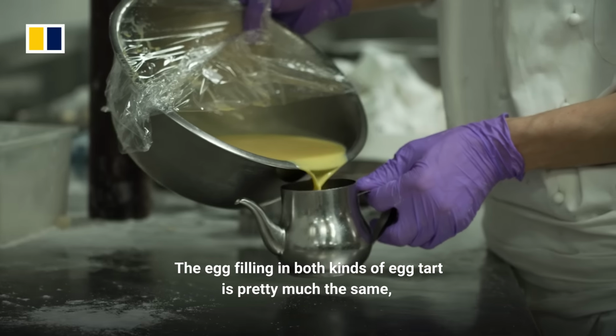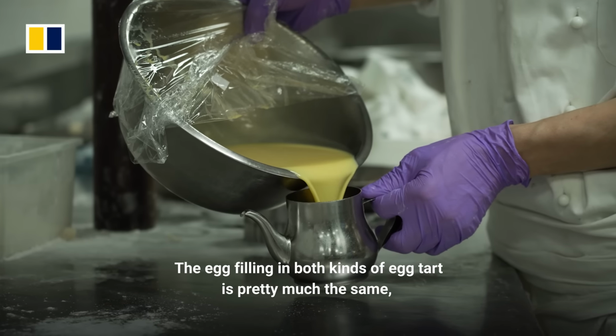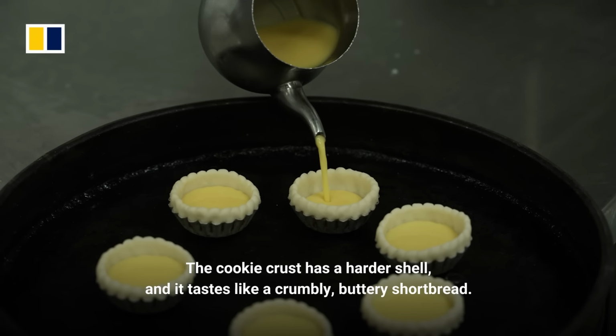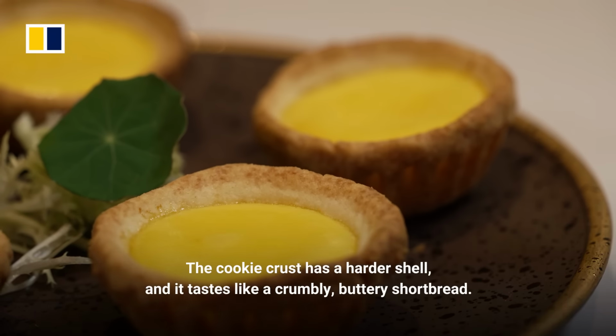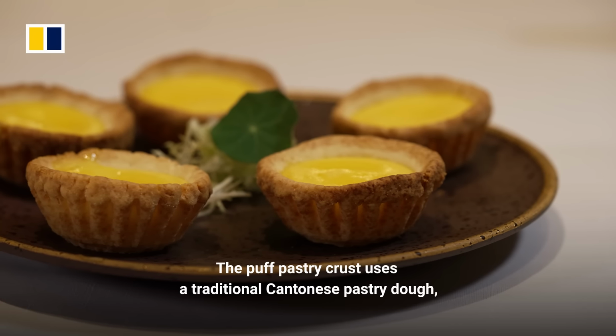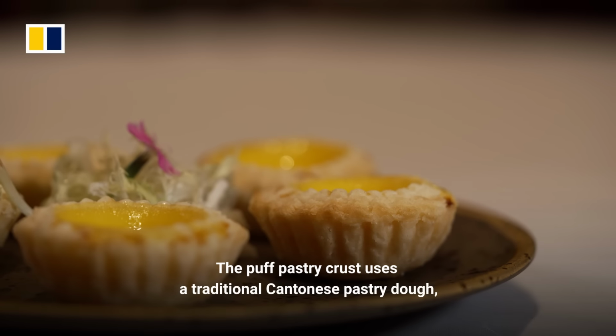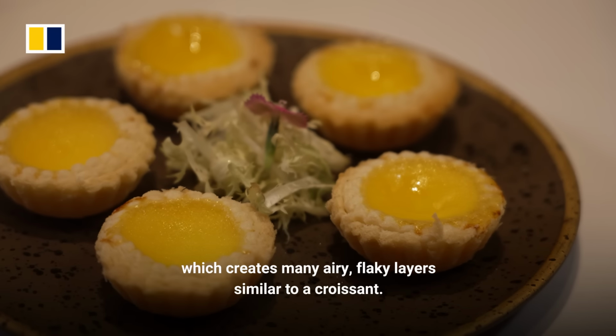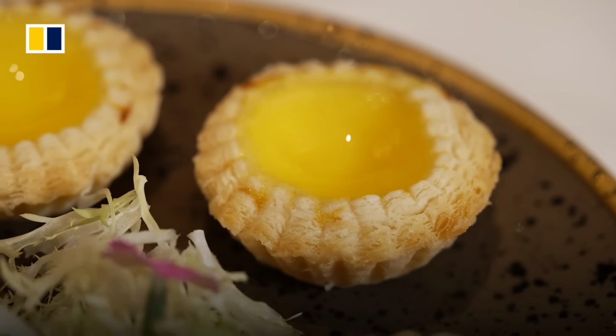The egg filling in both kinds of egg tart is pretty much the same, but the crust makes all the difference. The cookie crust has a harder shell, and it tastes like a crumbly, buttery shortbread. The puff pastry crust uses a traditional Cantonese pastry dough, which creates many airy, flaky layers, similar to a croissant.